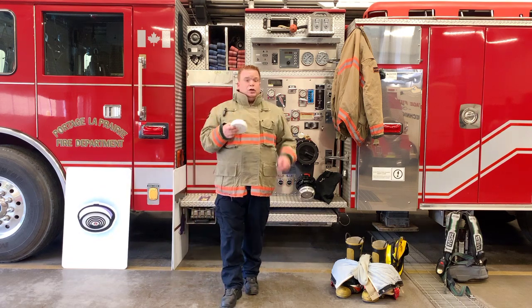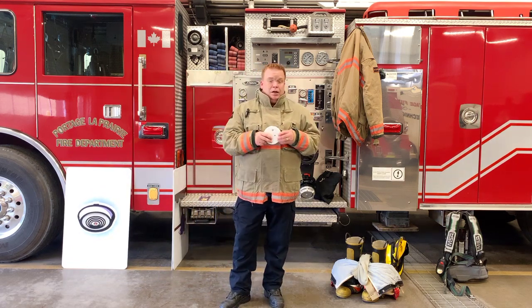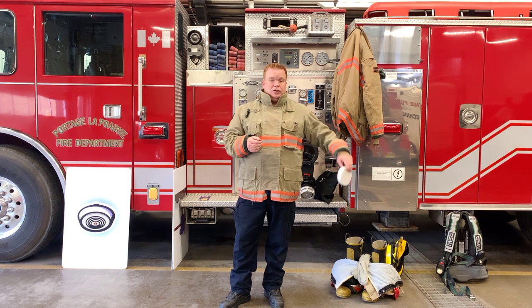This is a real smoke alarm, not as big as the picture. Now, these will be on your wall or your ceiling. And again, all it is doing is smelling for smoke and fire. And when it goes off or smells it, this is what it sounds like.